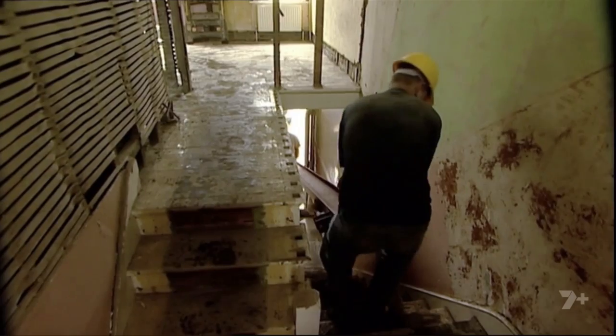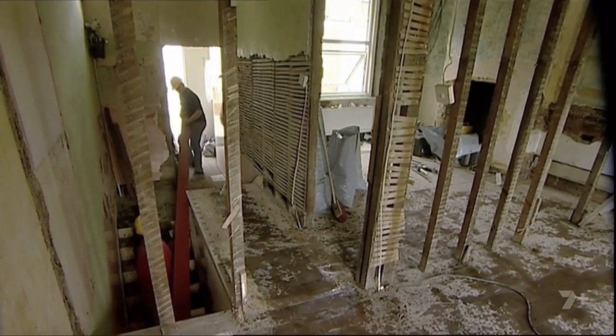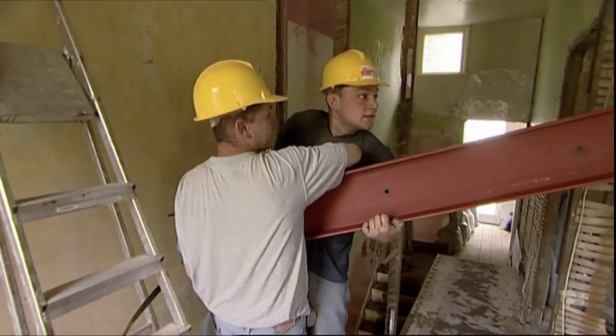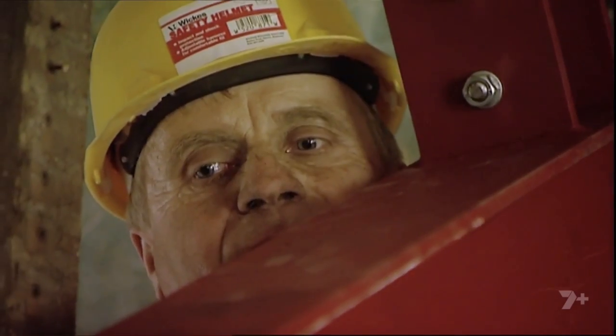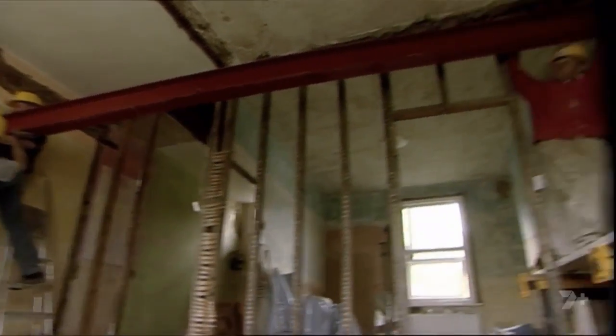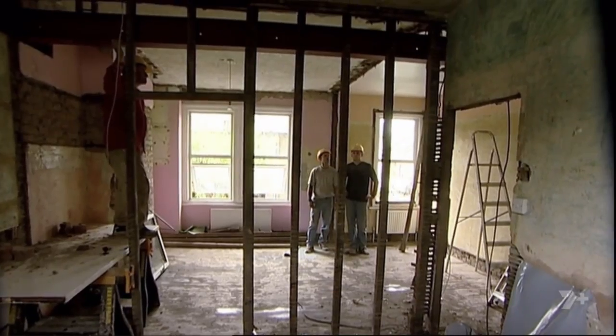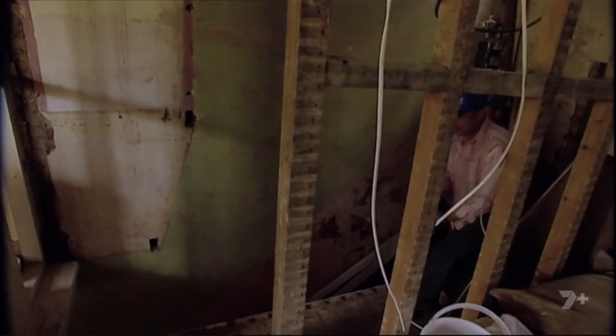Jonathan's putting in 3 huge steel girders to carry the extra weight of the new loft conversion. Because they're sunk into the party walls he shares with his neighbours, Jonathan needs special permission before he can start work. But he goes ahead without it. Within a week, the steels are in, and Jonathan gets a visit from his surveyor.